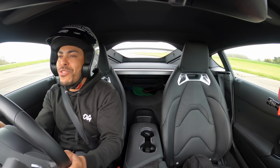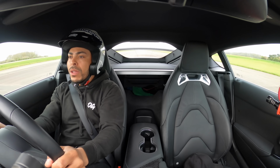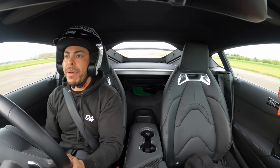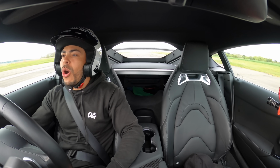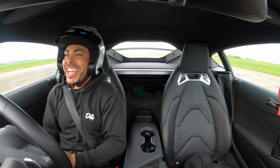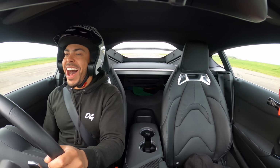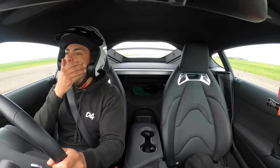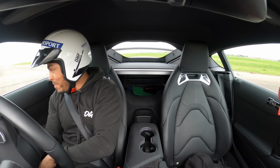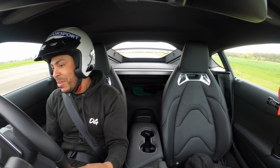This car is crazy. Second gear again. It's going sideways the whole time, man. This is sketchy. Too much power. Guys, honestly, we're learning together.